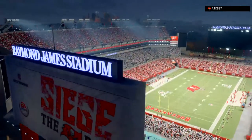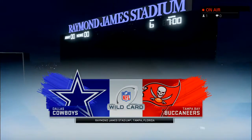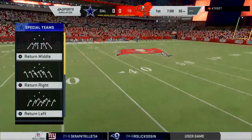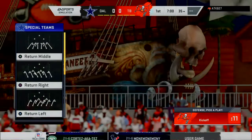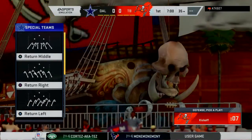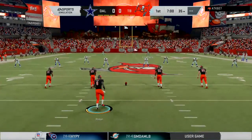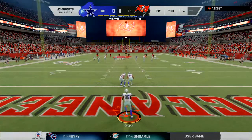Coach, playoff football has come to the west coast of Florida, and we are at Raymond James Stadium here in Tampa. Tonight, it's the NFC's turn to take center stage as we've got a wild card matchup on tap between the Dallas Cowboys and the Tampa Bay Buccaneers. Win or go home is the mantra, and off we go. We're underway in this NFC wildcard game.